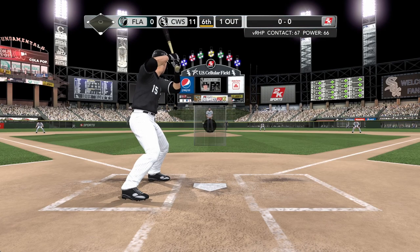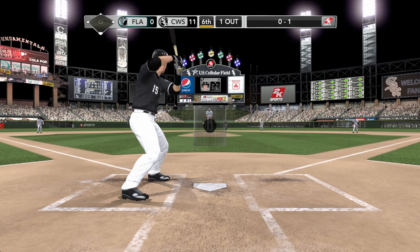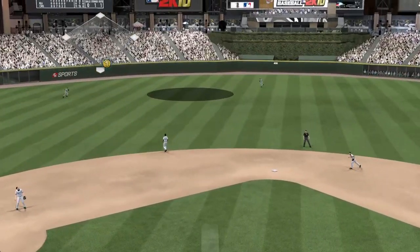And it'll be Burke Badenhop doing the pitching. He's brought in to take over for the Marlins. And Beckham's in the box. Had a double his last time up. Here's the pitch. Hit in the air to left center.